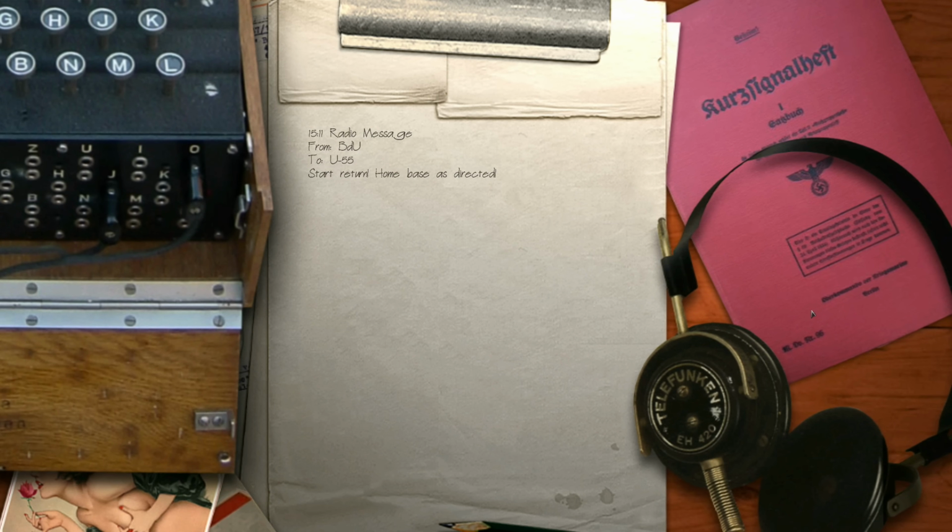Commander of U-boats to U-55. Start return. Home base as directed. We are on our way to Lorient.